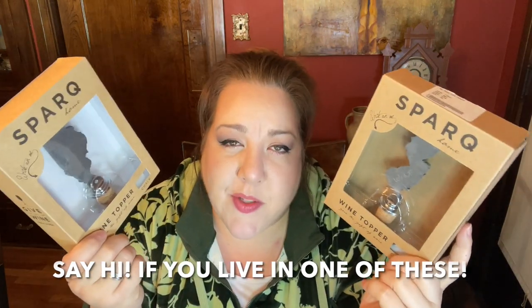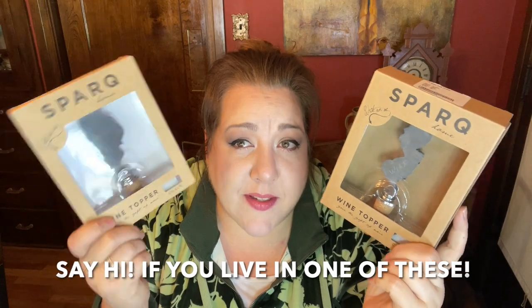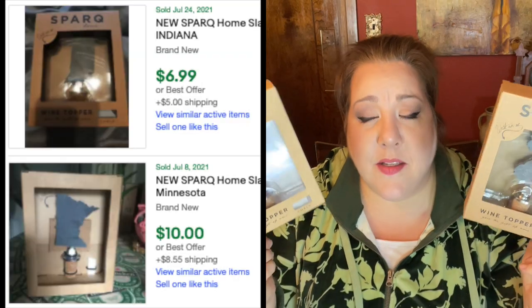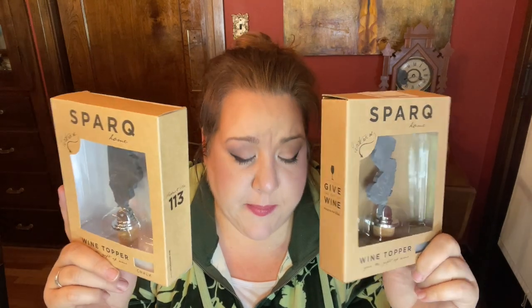A couple of these have sold on eBay. There's quite a few listed, but only two have sold, and I think one was like 8 and one was 10. So I'm guessing that's where I'll be with these. They may sit for a while because I don't know who'll be looking for them, but maybe with the holidays coming up, they would make a good gift. So I will put them on eBay. Those were the things that I had missed. So without further ado, let's go shopping.